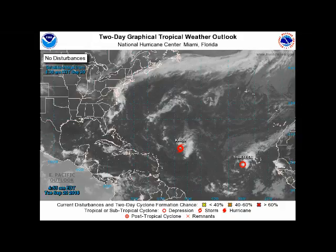And then we have TD number 13 just west of the Cape Verde Islands, and this will become Tropical Storm Lisa more than likely, but then run into some wind shear and weaken as it moves into the open Atlantic. But all eyes are on Karl this morning, and this could come really, really close to Bermuda.